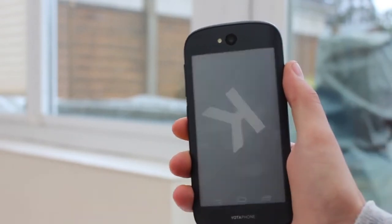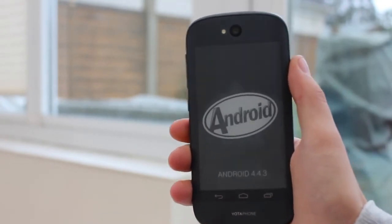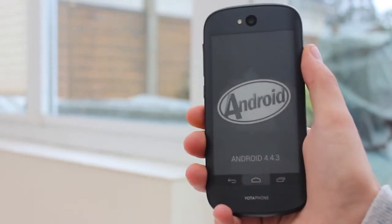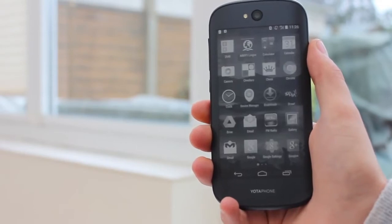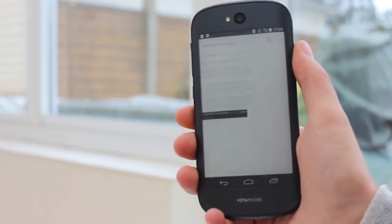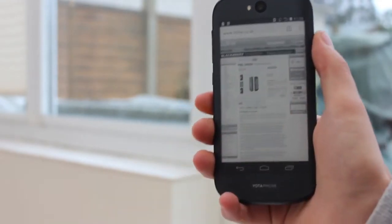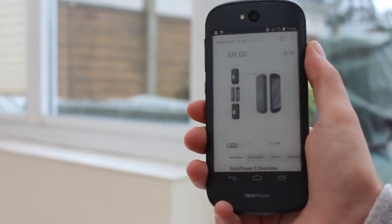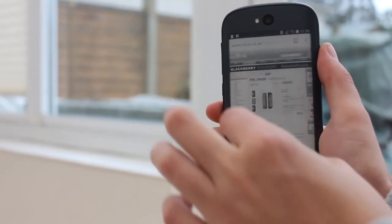A nifty feature Yota have included is that when you press the power button to unlock the screen, it can work out whether you're looking at the front or rear screen. Thus, if the EPD is facing you, it unlocks this and leaves the AMOLED off. Or if you look at the AMOLED, then this will power on and the EPD remain locked. As the EPD is always on, you do not have to press the power button. You can just swipe up to unlock if you prefer and get taken straight to Yota panels.